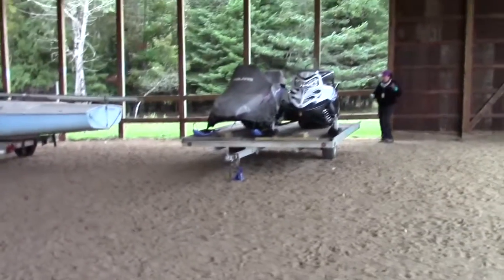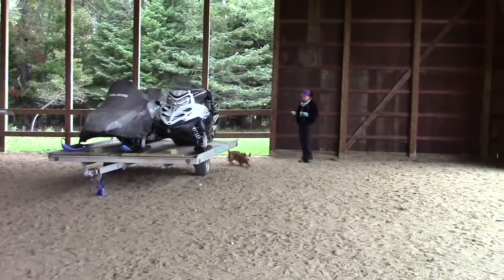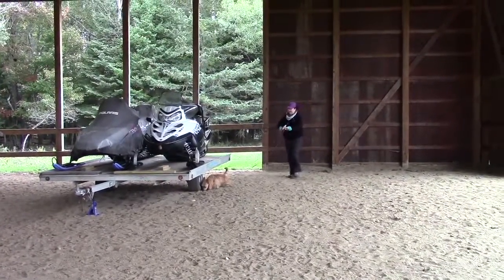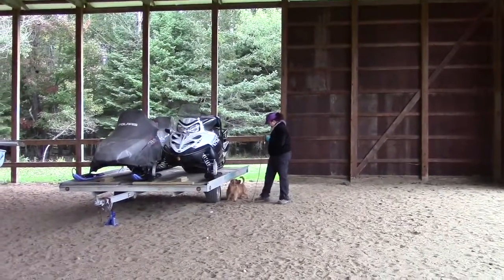Oh, he's coming back, surprise. He's gonna catch it from behind, hold your feet, he'll work around. Lovely, lovely. And it's all sort of like practicing an inaccessible that actually is accessible. That's a great skill.